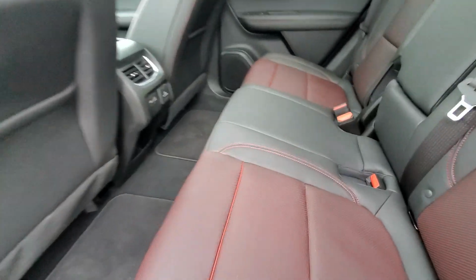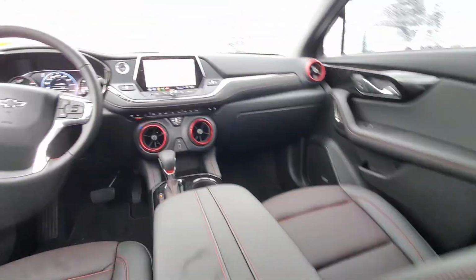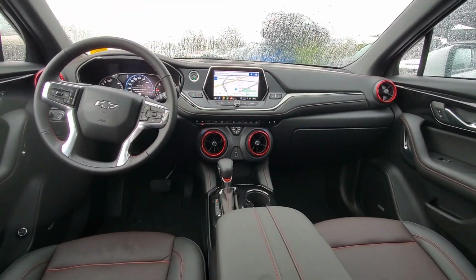And good room in the back seat. Does have connectivity for cell phones. Also has plug-in as well for a laptop. But a really nice layout for the dash.